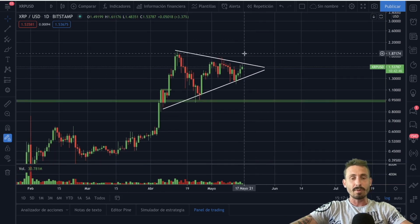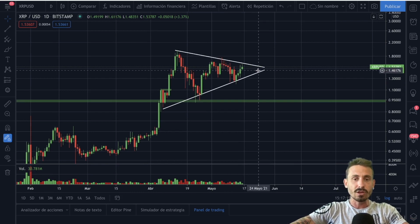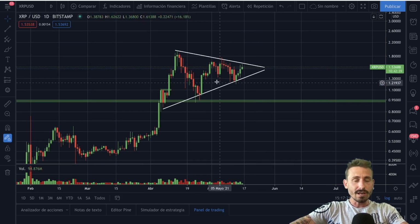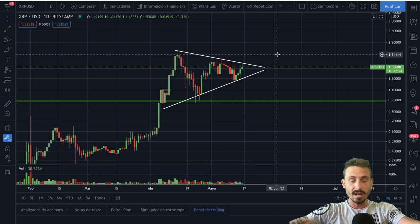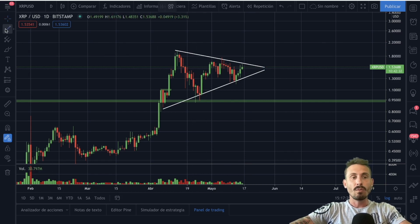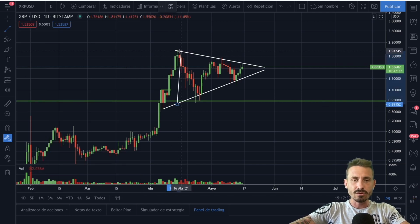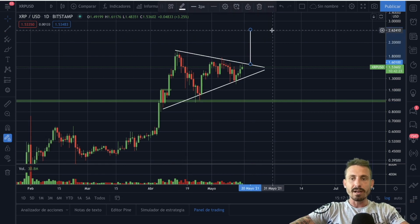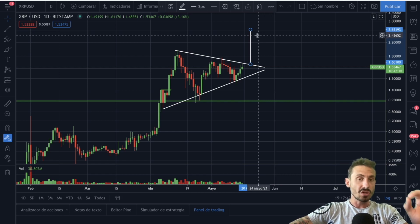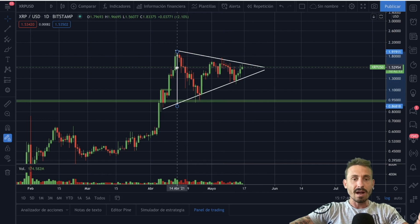I think that XRP might be breaking to the upside from this symmetrical triangle. It needs to break it before the 24th of May. We're already about 70% of the pattern. Usually these patterns break out at 70%, so this could break out anytime soon. Now, what is the measured move? The conservative move is the back of this symmetrical triangle, and all the way from the breakout, we can see that XRP might go to $2.60. Let's say $2.50 would be the conservative target. All depending on when we are going to break out, but it's approximately the back of this symmetrical triangle.